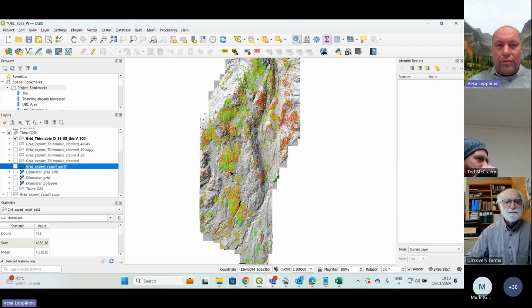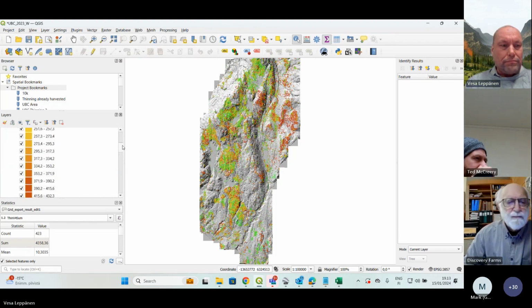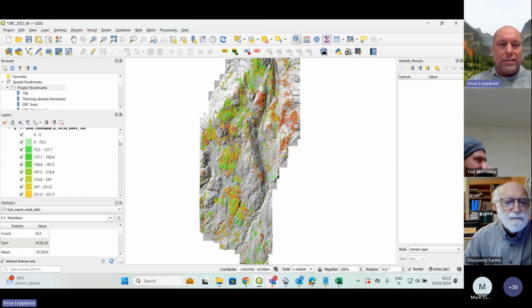And now this coloring here actually shows the thinning yield. So in some stands you can have pretty high yield when you do thinning. This is thinning yield if you take the basal area you have there now and reduce it to that legal limit of 20. And then we looked at what percentage you are removing from the total volume, and based on that we estimate how much volume you would get from the thinning. So let's go look at one example stand.